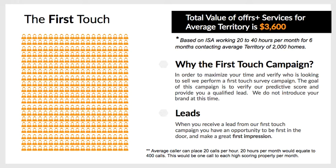If you were to go out and hire an ISA or a marketing assistant, it would cost you hundreds and hundreds of dollars. And of course, you couldn't just hire them for one day. And you certainly wouldn't get great talent for one day. So you might have to bring on a full-time employee, which could be thousands of dollars. But what we've done is we've maximized our ability to develop a call center and then also doing email and online advertising, we can actually go out and do the first touch campaign for you.